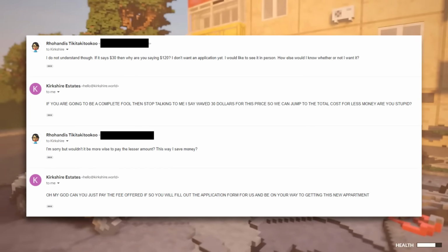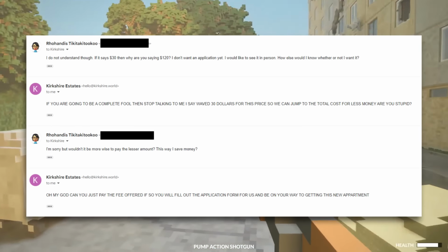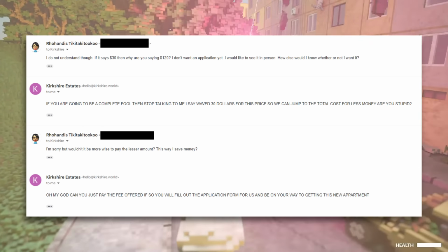Oh my god, can you just pay the fee offered? If so, you will fill out the application form for us and be on your way to getting this apartment.